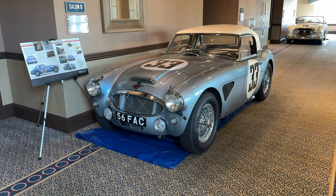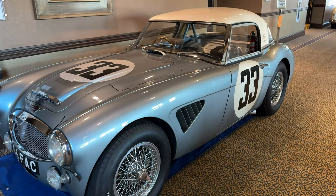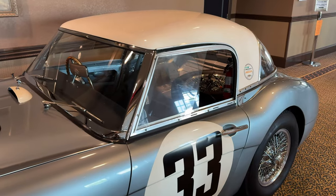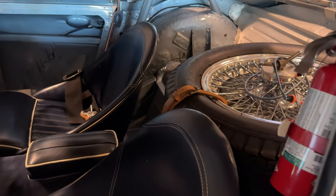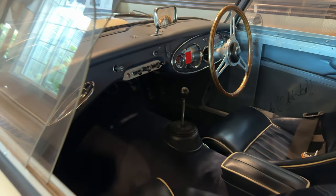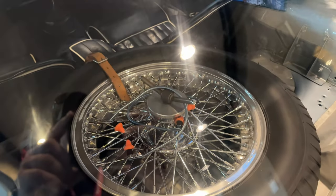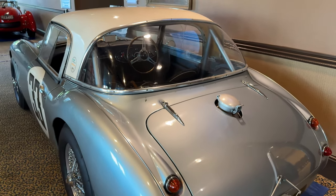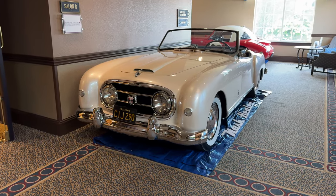Next, we have one of the Sebring Austin Healey Mark IIs. This is just a fantastic old race car. You can see the nut that holds the spare in there. And we've got a Nash Healey.